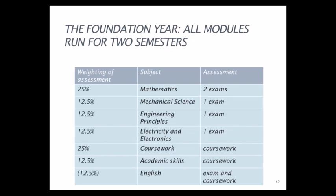The weighting of all the assessments for the whole year are as follows. The maths component carries a weight of 25% of the whole foundation year assessment. The three physics components, mechanical science, engineering principles and electricity and electronics, all carry a weight of 12.5%. Coursework, like mathematics, also carries a quarter of the weight of all of the assessment. Finally, given that the English module for English pathway students takes the place of one physics module, this too carries a weight of 12.5% of the foundation year mark.